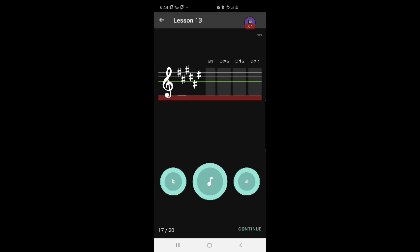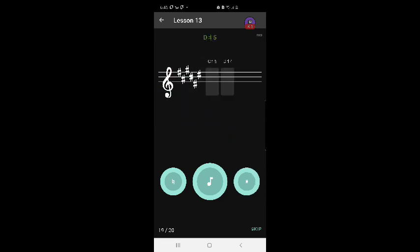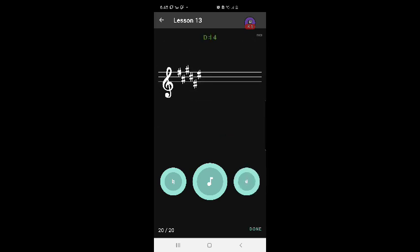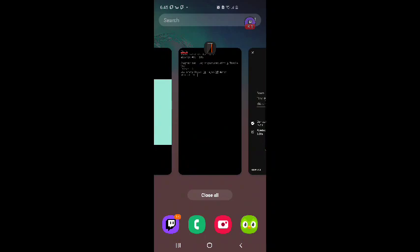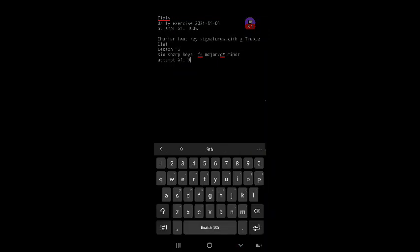Got it wrong. Hell, it's a helicopter going over our house. Okay, B4. D sharp 5 is the next one. C sharp 5. Okay, we've got 95%. 19 out of 20. And a time bonus of 275. So we're going to do that again.